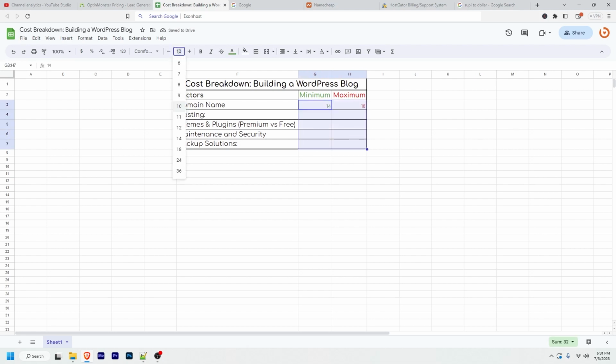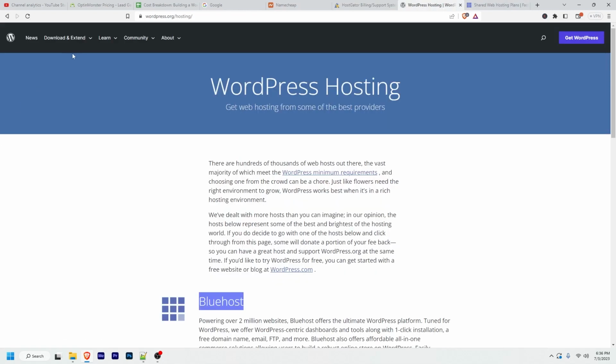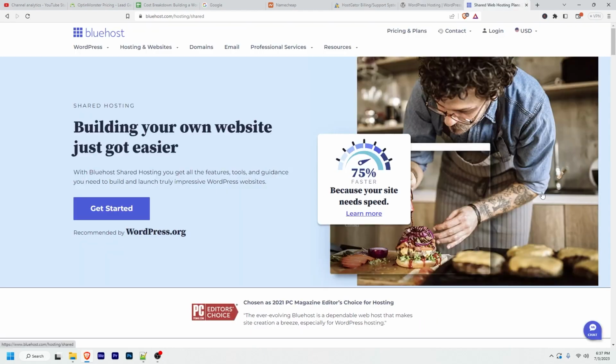Let's make this font size bigger. Hosting is also similar to domain name. With different providers, it will cost you differently. WordPress recommended hosting is Bluehost, DreamHost, SiteGround. You can host your site on other hosting platforms too, that's not a problem. But as Bluehost is WordPress recommended hosting, let's see the Bluehost price.